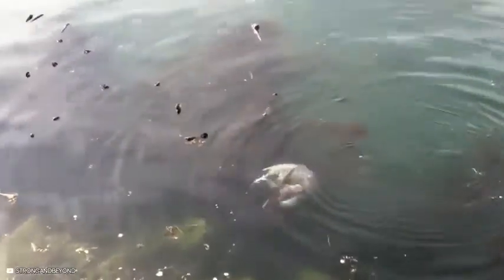In the waters near Ogden Point, a harbor seal and a gigantic Pacific octopus are fighting. Some beachgoers were fortunate enough to capture this once-in-a-lifetime event on video. This octopus is no slouch, and it's giving the sea lion a good fight.